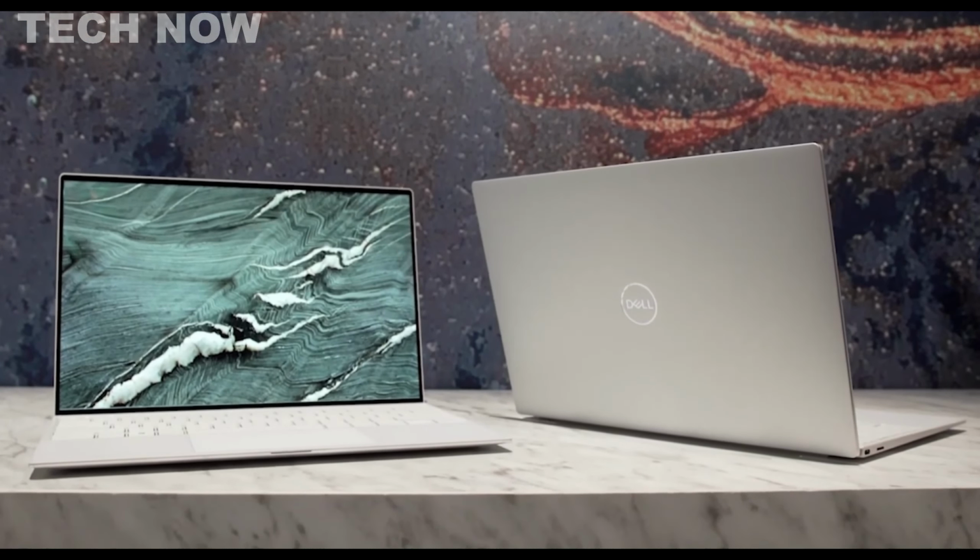Under the hood, the Alienware X16R1 features a 13th Gen Intel Core i7-13620H or Intel Core i9-13900HK processor, ensuring high-speed performance for gaming and multitasking. The NVIDIA GeForce RTX 4050 or RTX 4080 graphics, with dedicated memory, provides exceptional graphics performance for gaming and content creation on its 16-inch QHD+ display with a 240Hz refresh rate.